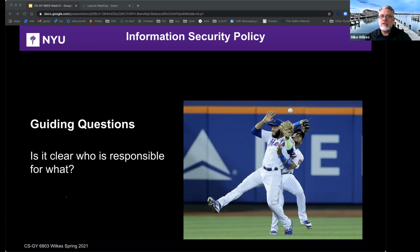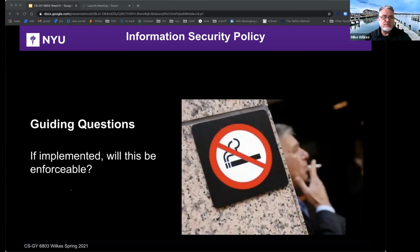If you don't actually dictate and write them out, people may not know what they are. For example, here is a perfect example of a no smoking area where someone's smoking. If you don't publish the sign, people don't know that that's the policy, and they don't know if they're required to adhere to it if it's not posted and they're not given training on it, for example. And of course, one of the other guiding questions is, if implemented, will this be enforceable?